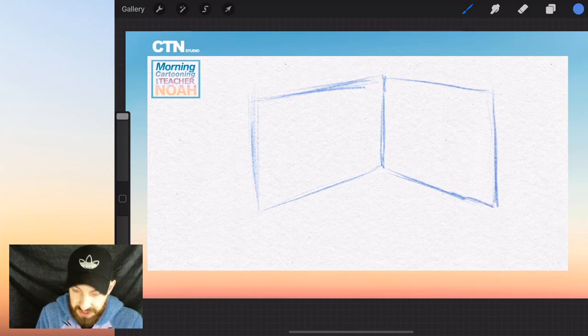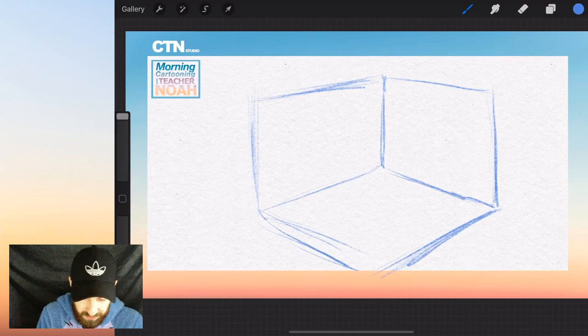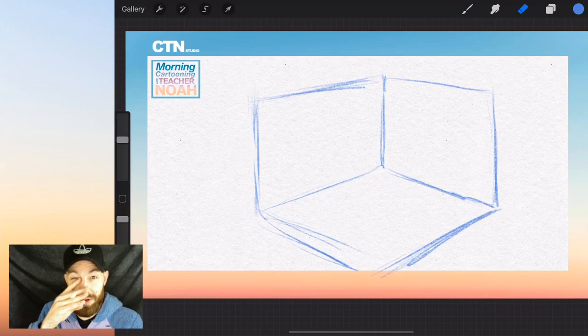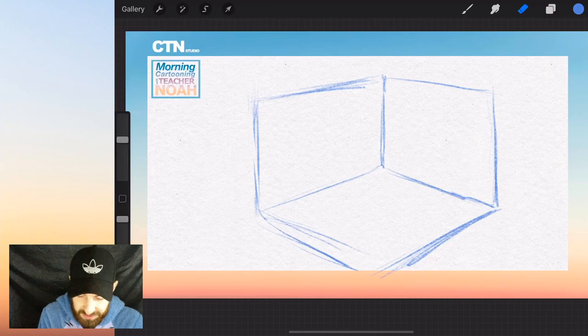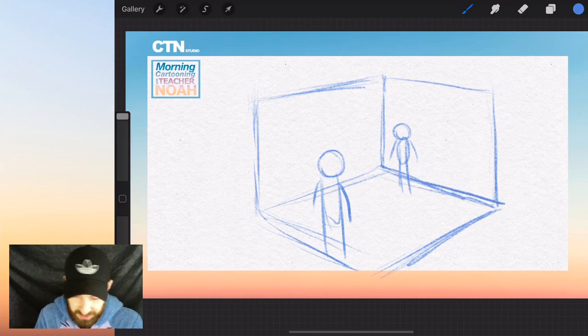So just with some straight lines, we're going to block in the floor like this. Voila. And now this kind of looks like a cube. It's like an optical illusion because you can look at it as like a cube or you can look at it as like a floor that goes deep inside. So if we put a person, just as an example, you put a person here or a person here, standing closer. That's kind of how I'm viewing it. So this right here is the floor.